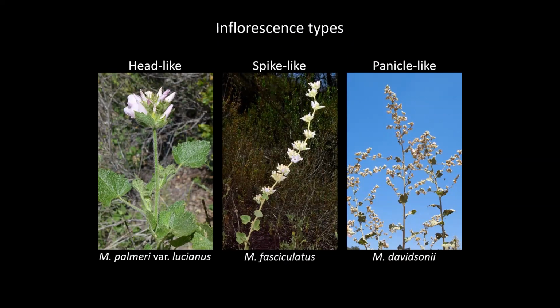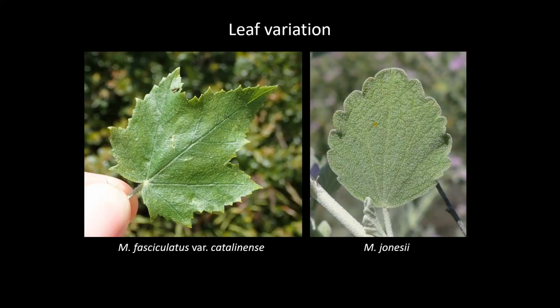Inflorescences are generally classified as head-like, spike-like, or panicle-like. However, these are kind of fuzzy categories and they can fade into each other. In many cases, there are populations with both spike-like and panicle-like plants growing together.